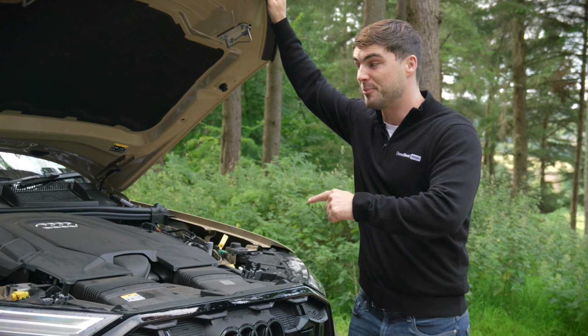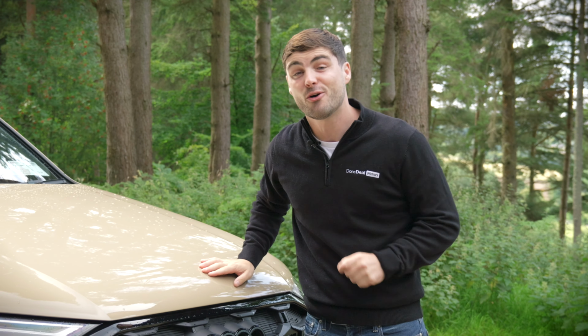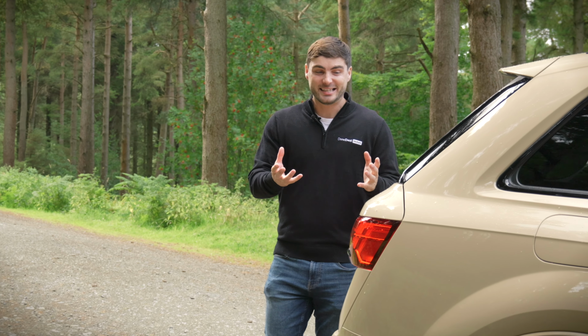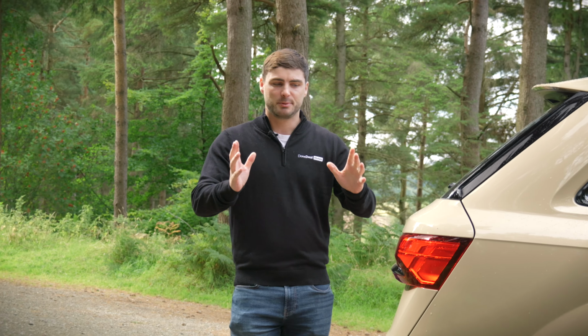And whilst I love that because it gives it extra power, 600 newton meters of torque, 388 brake horsepower, it does come with one massive issue. And that problem is that it does leave you in a weird place between choosing whether to buy a Q7 or a Q8. Let me explain.